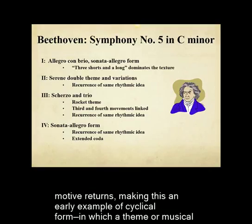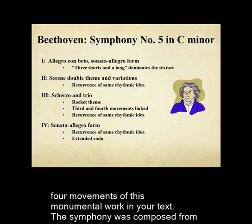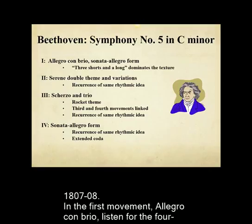The rhythmic motive returns, making this an early example of cyclical form, in which a theme or musical idea from one movement returns to a later movement. Follow the detailed listening guide to all 4 movements of this monumental work in your text. The symphony was composed from 1807 to 1808.